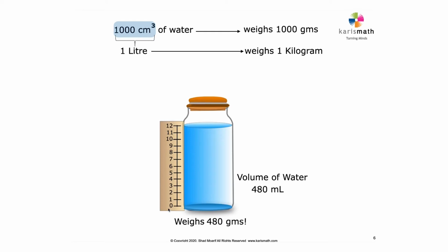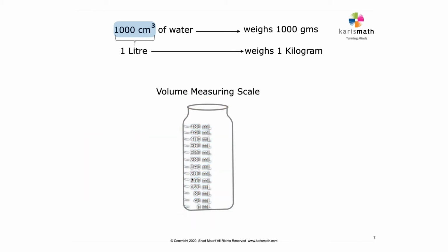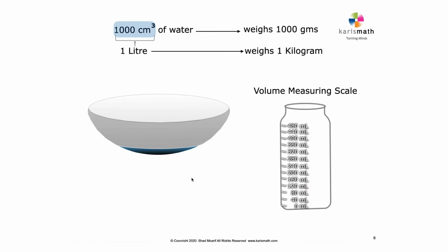Now, turning it into a measuring device, we break 480 into 12 equal parts because that's easy to do. So cut 12 notches on a cardboard and mark it off. And if you divide 480 by 12, you'll get 40 centimeter cube intervals, which means these intervals are 0, 40, 80, 120, and so on. We now have your volume measuring scale. Put that aside, keep it ready.